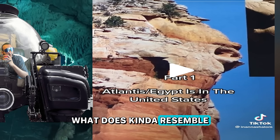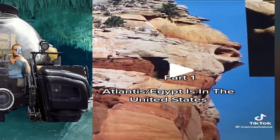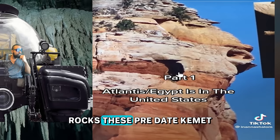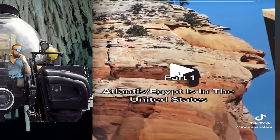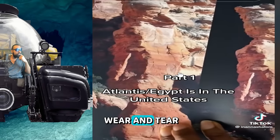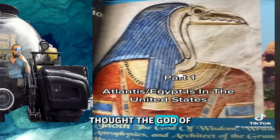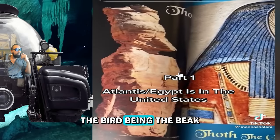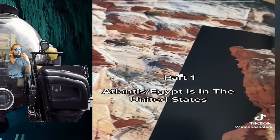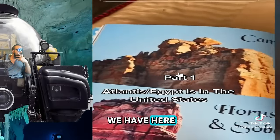That does kind of resemble something a little bit. These predate Kemet. The rocks have been underwater and they have experienced wear and tear. Massive amounts of wear and tear. Here's Thoth again. Thoth, the god of wisdom. Right? The bird being, the beak. In Sedona. Okay.